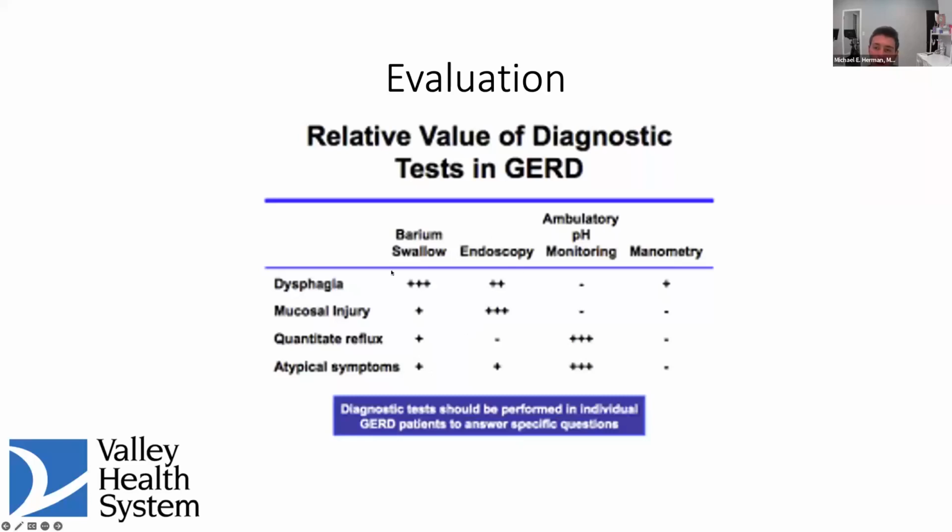So this is just a table schematic that looks at various diagnostic tests in GERD. And as you can see here, for evaluation of trouble swallowing or mucosal injury, endoscopy is superior. Manometry is only superior for someone with swallowing problems. But again, most of the time the two tests that we're doing are the two in the middle, the endoscopy and the ambulatory pH monitoring.